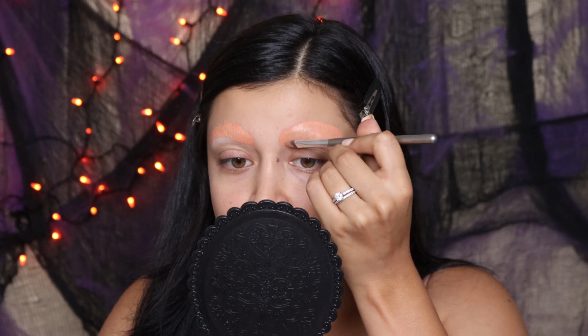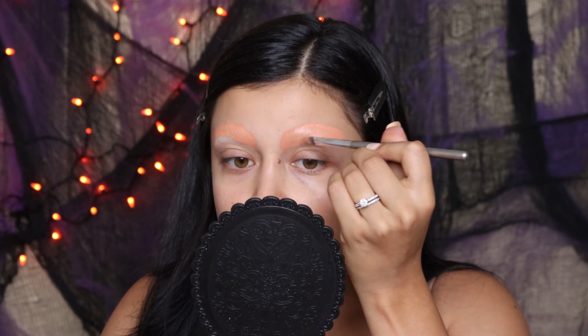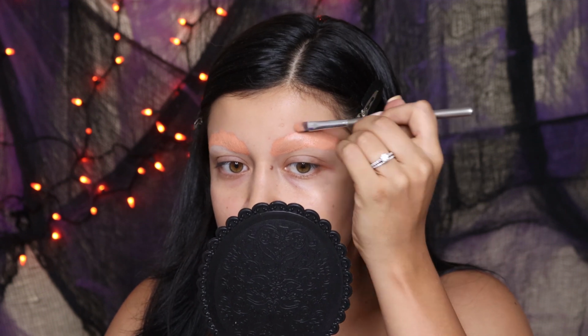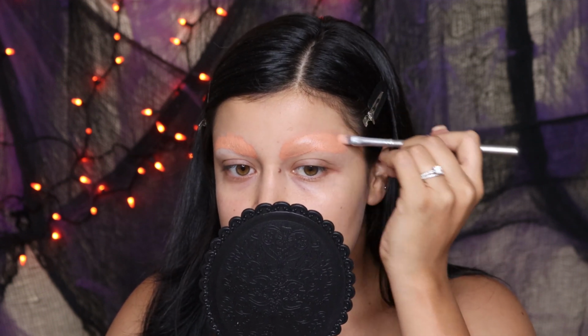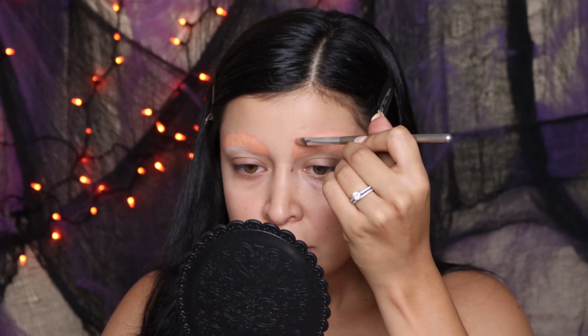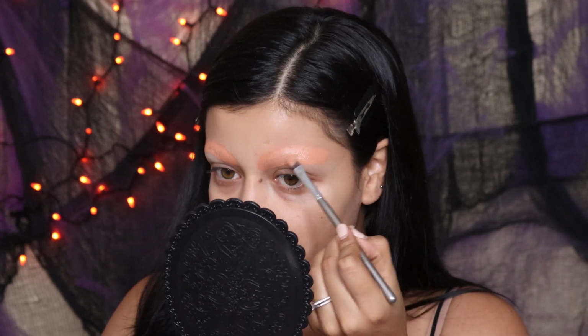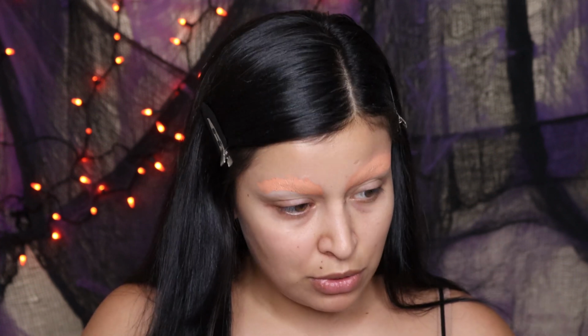And you might have to go a little bit lower, just so that when you apply the foundation, it all blends in nicely. I don't know if you guys can see, but like here, I already did it too much, and you can see the black hair peeking through.